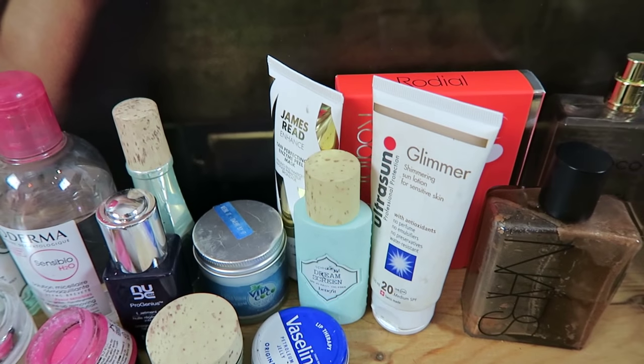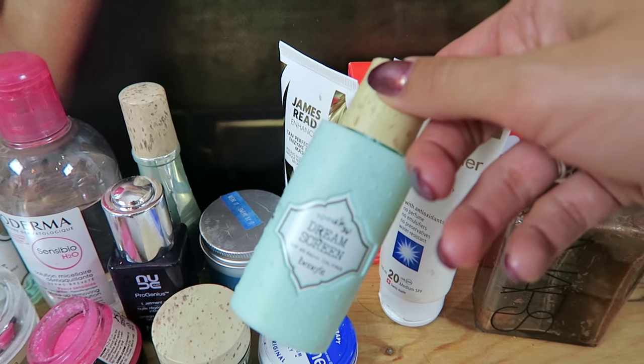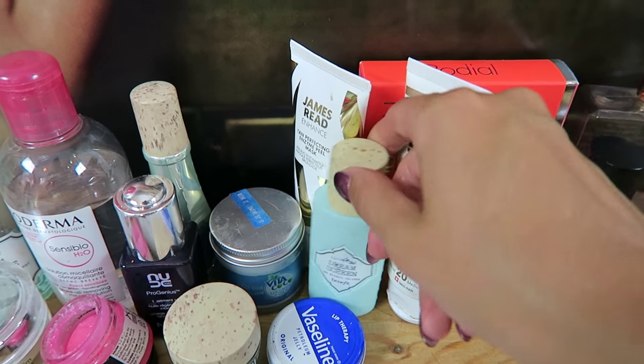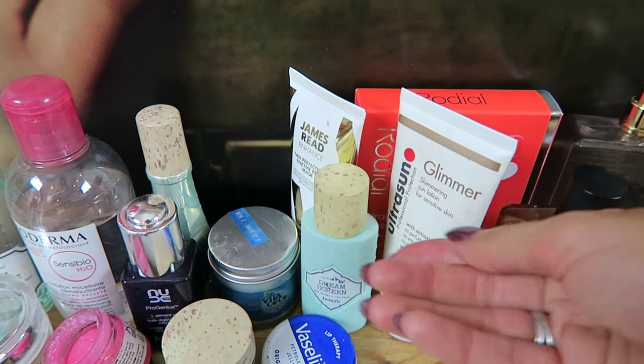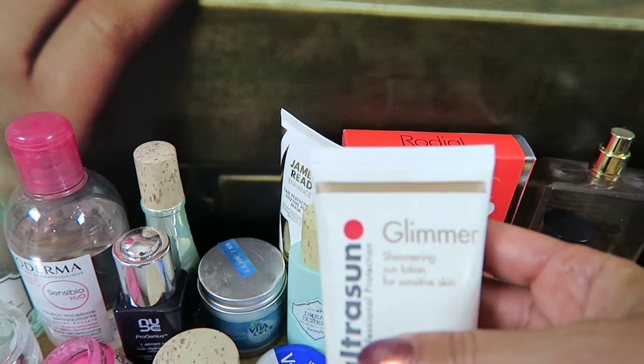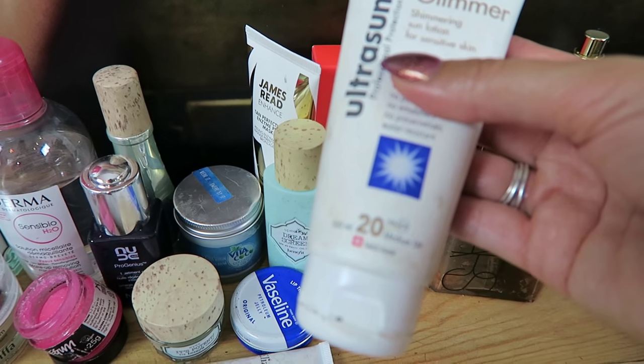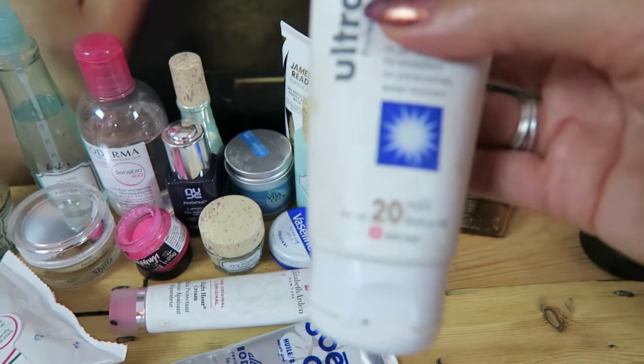Sun protection. Right, I've got two things here. I've got the Dream Screen by Benefit, incredible SPF 45, so good because it goes straight into the skin and you can then just apply your makeup. But at the moment, I'm really loving this as well, the Ultra Sun Glimmer. This is SPF 20, so it's not as high, and it is creamier, but I'm going to show you the reason why I love it.